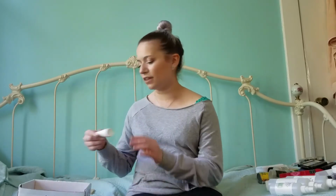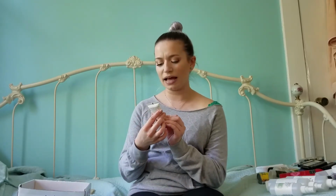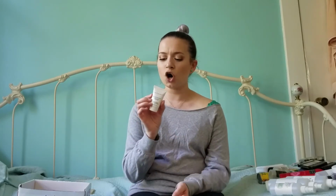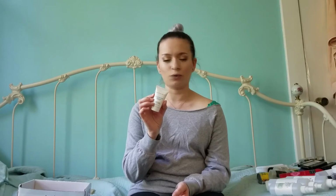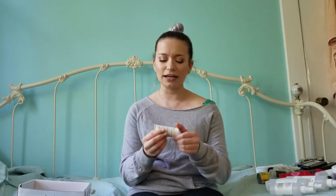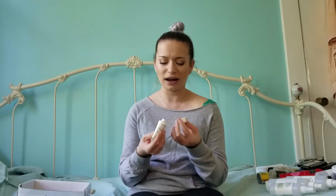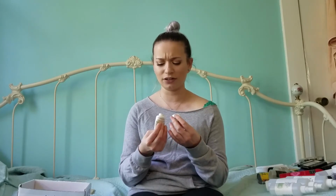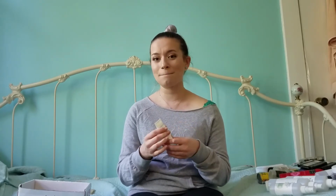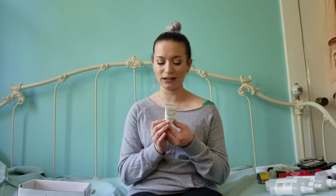Next, we have the Vasanti BrightenUp Enzymatic Face Rejuvenator Exfoliating Cleanser. So, I don't like this. It was good for a while, but then it started to irritate my skin. It was just too rough. Whatever exfoliator beads are in this, it feels like grains of sand, and it feels like you're ripping your skin off. So, that's a hard pass on this one.